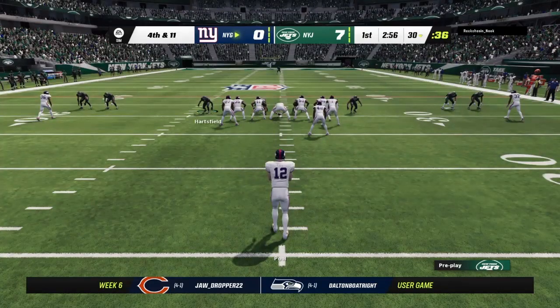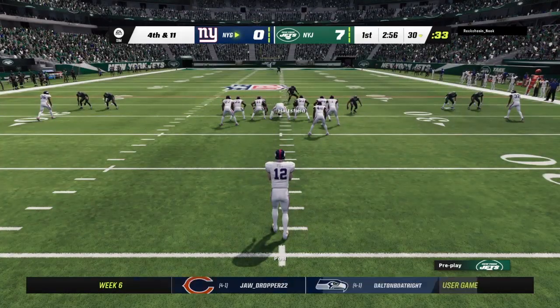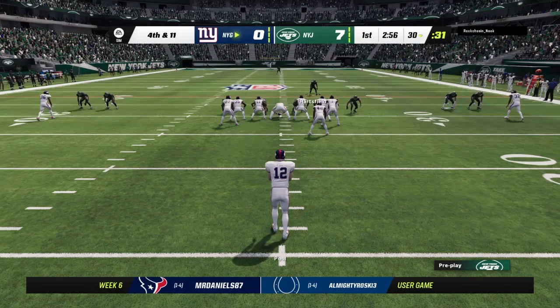Almost feels like anything you can do, we're going to try and match or do better. We've already seen one touchdown pass from the opposition. They tried to equal it on that throw.